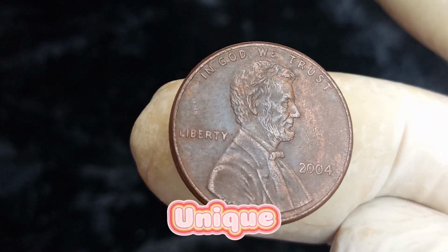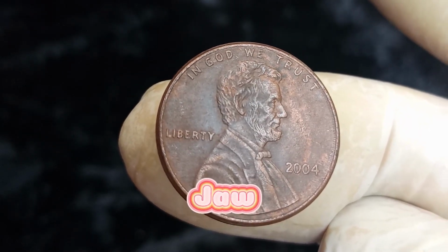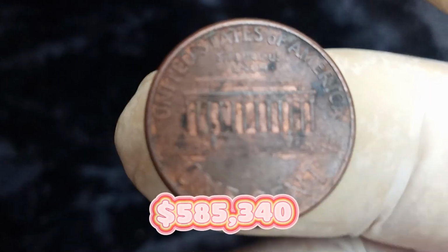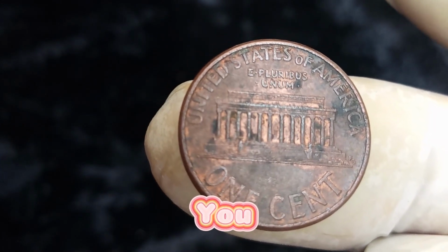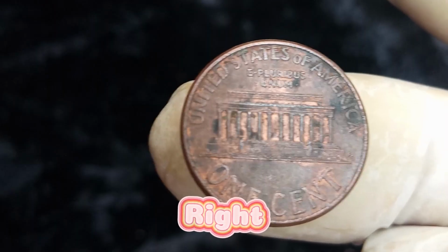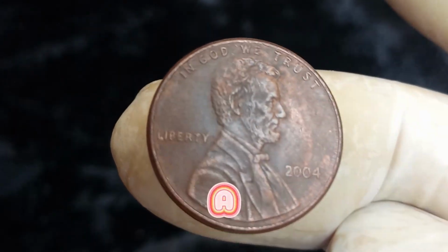and the most shocking sale of all, a unique 2004 cent struck on a foreign planchet sold at private auction for a jaw-dropping $585,340 to an anonymous high-end collector. Yes, you heard that right. Over $500,000 for a single penny, because of a rare mint error.